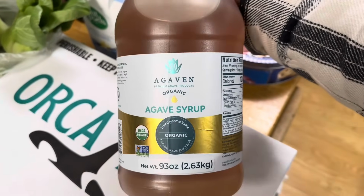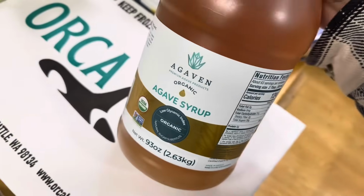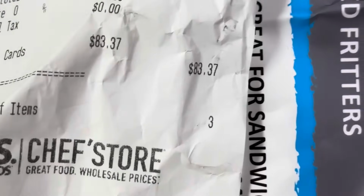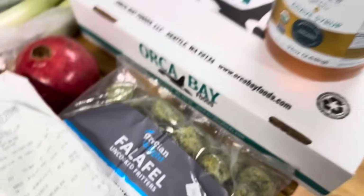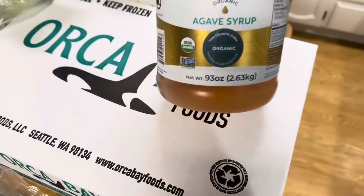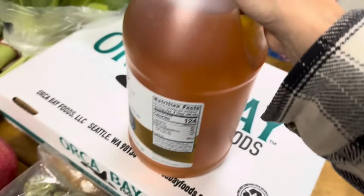And then I picked up some agave syrup. They have that at the Chef's Supply store too. So my total at the Chef's Supply store was $83.37 for those three items, this being the big ticket item. And that's 93 ounces of agave that should last forever.